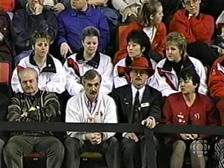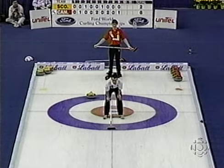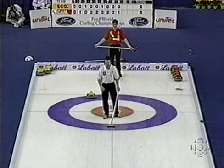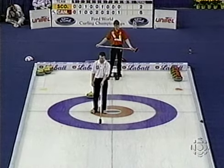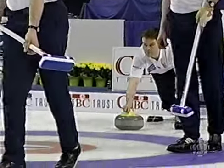A much more relaxed Jeff Stoughton right now with a big smile for the camera. The wives are still a little nervous. It's going to be close. Got me a shot. So Scotland is mathematically eliminated. They will be nervous right until the last round.